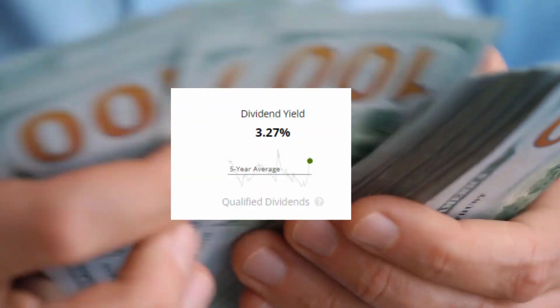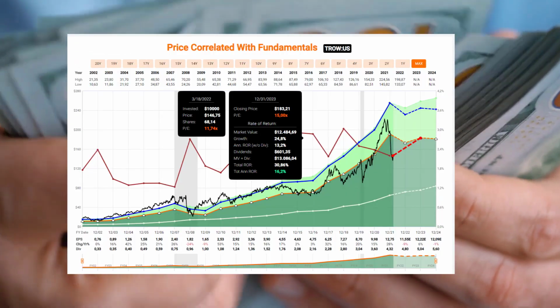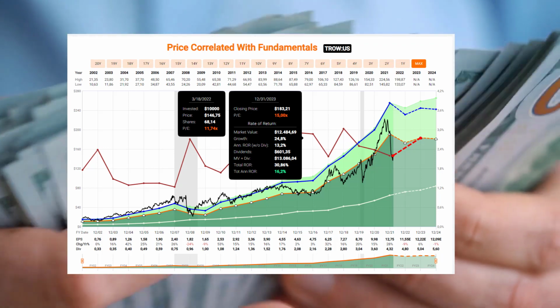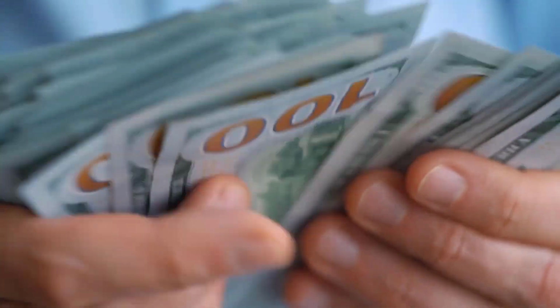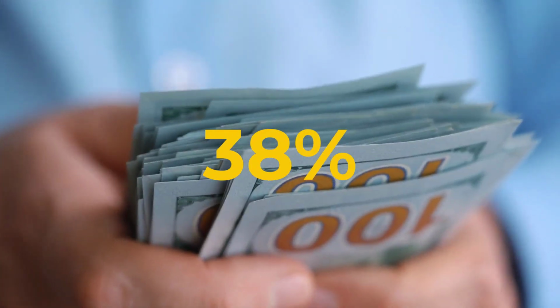Dividend yield is way above the 5-year average yield. Fast Graphs shows the price, black line, to be well below the fair value, orange line, indicating that T. Rowe Price is on sale. Finbach shows the same and expects an upside of 38% to $202.